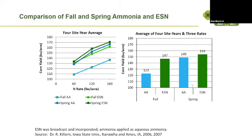Now, we can also see that, yes, spring was a little bit better. Probably not statistically significant, but spring application of ESN was better. Spring application of ammonia was definitely better. But the fall application of ESN was quite similar to a spring application of ammonia. So that's that protection that we're getting from the controlled release nature of the product.